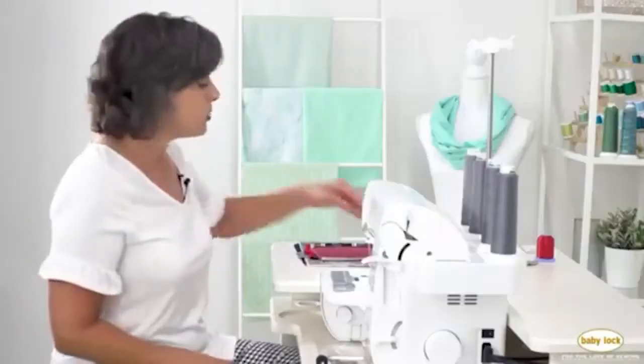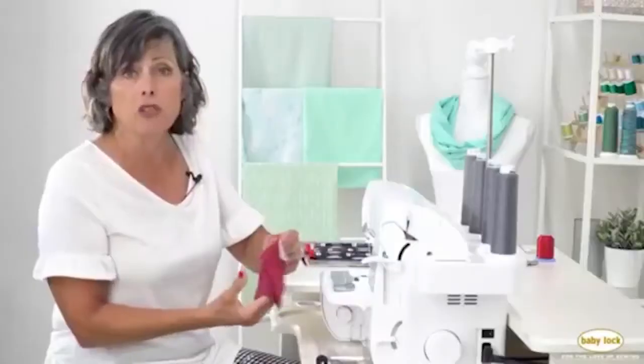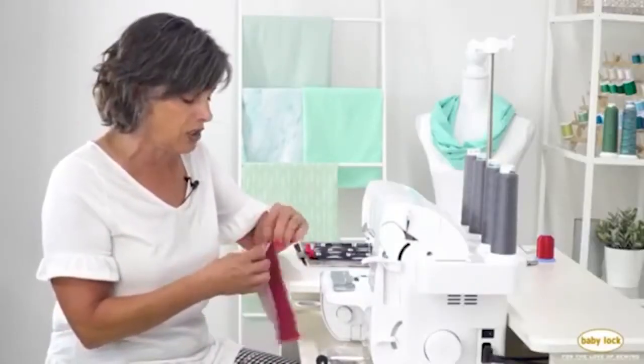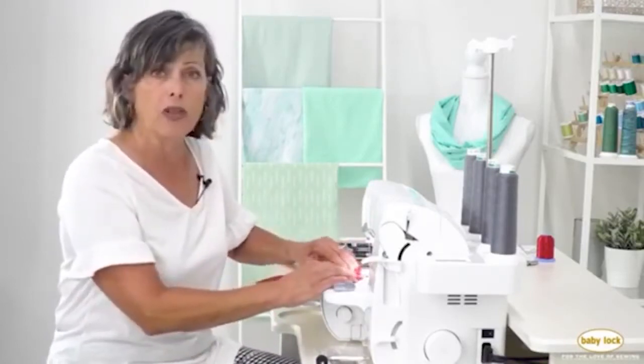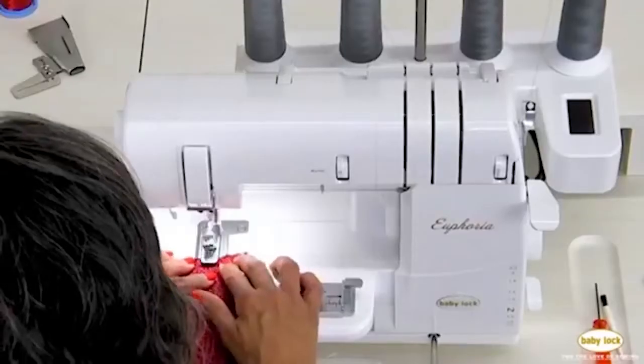To begin with, I'm gonna start with some swimwear. And so swimwear today always has two different ways of stretch. It goes in both directions. And this is the kind of fabric that's especially hard for a sewing machine to stitch. With my triple cover stitch, not only can I go through all layers of fabric, but what it does is it's going to stretch along with it.